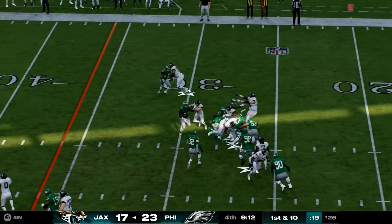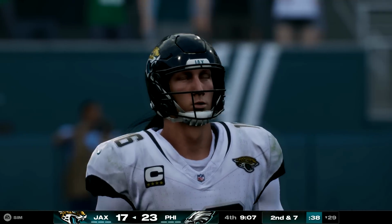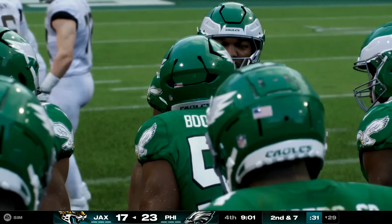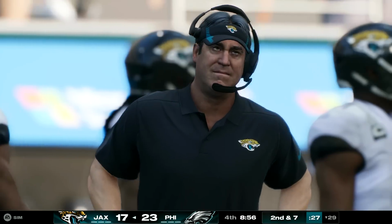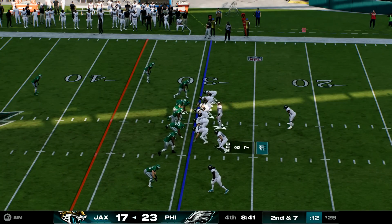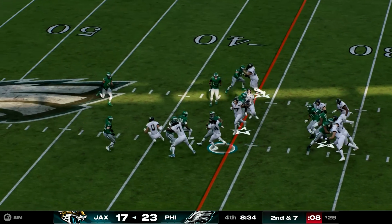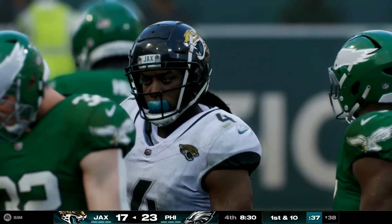They'll keep it on the ground. And he'll take this forward for about 3. It's 2nd down. They'll run. And this will be a Jaguars first down. He'll take this up to the 38-yard line.